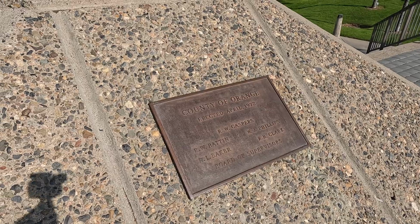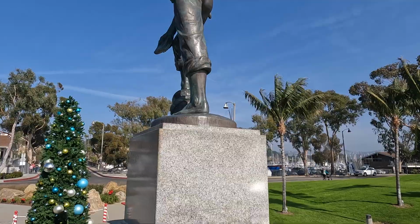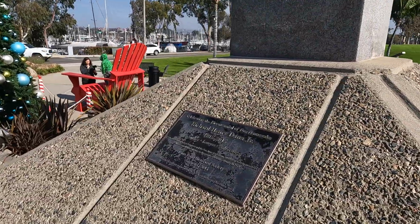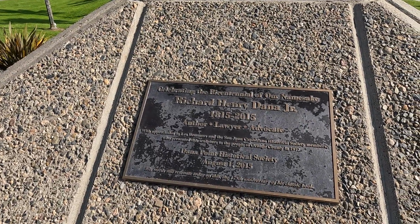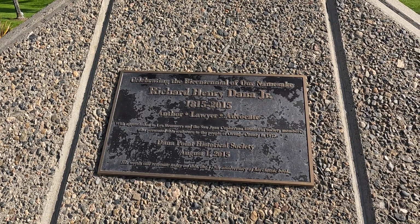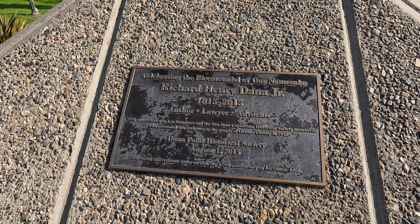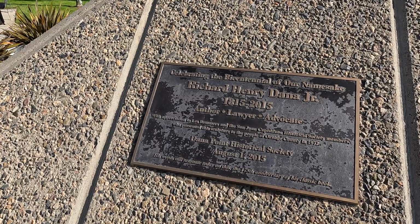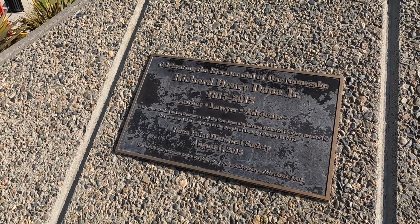This statue was erected in April 1972. Here's the other side of it. And there's another plaque over here that says celebrating the bicentennial of our namesake, Richard Henry Dana Jr., 1815 to 2015. There was actually a little kid looking at this a few minutes ago and remarked at how old he was. Obviously this wasn't his lifetime. He didn't live 200 years.